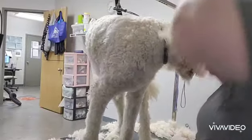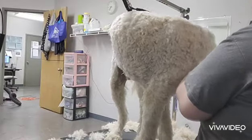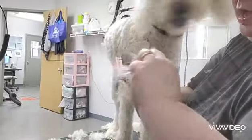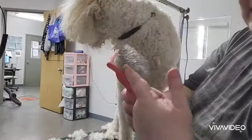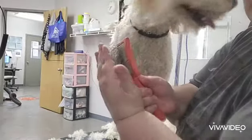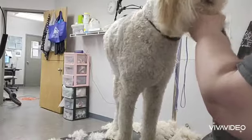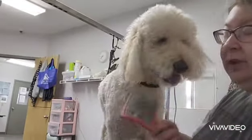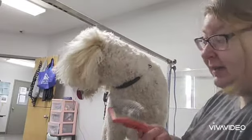Now this is the Chris Christensen brush that I've been using in every single video. I've had this for almost 2.5 years. The pins, minus right here where I accidentally stepped on it, are really great. It moves with the dog's body. It's really great with getting mats out. If you can spend the money on this brush, I'm telling you, it'll be the last brush you ever buy.